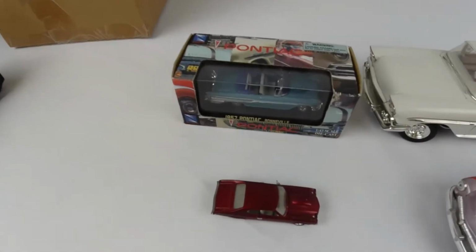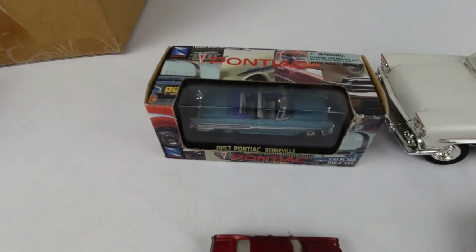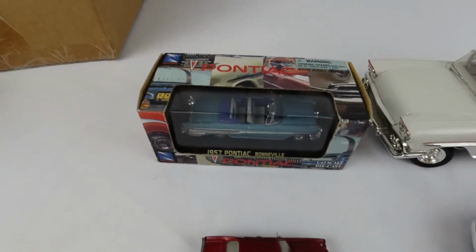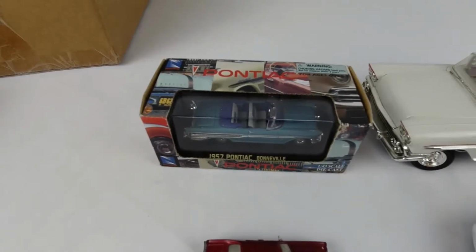The next one is your 1/43rd scale. This is a scale that I actually collect the most of. I like them because they're small, so you can fit a lot more on the shelves. But also, you start getting a lot of detail into them.